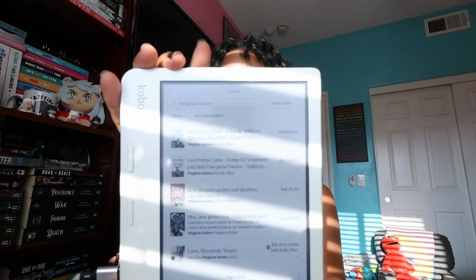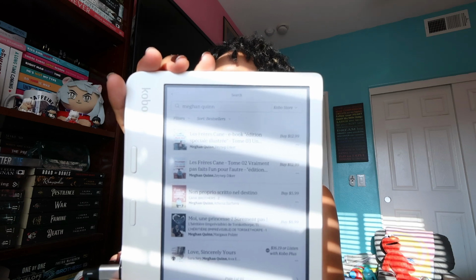Let me double check. For instance, I don't think I saw Megan Quinn on there. Let me see. Wow, my phone was really vibrating right there. Okay, so this is just an example. When I first type in Megan Quinn, all of the books that pop up are not in English. That's just an example, like I said, but not everything is on my Kobo Plus.